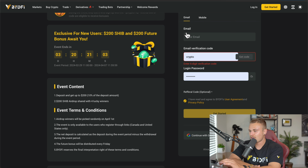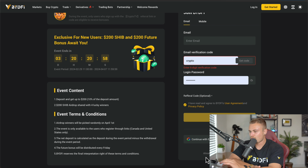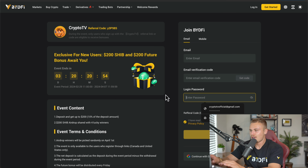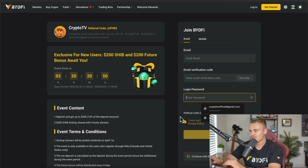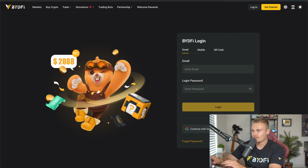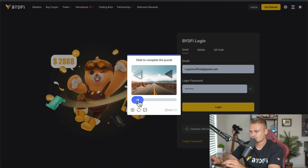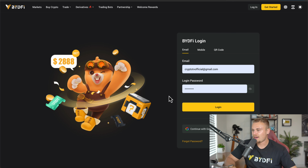What you're going to do is enter all your information. You're going to get started here. You're going to sign in, or you can already log in if you're already a user, but you're going to fill out this information here. You're going to create an email, get a verification code, check your email, then log in, so on and so forth. I already have an account, so I am just going to log in. Simply put here, let's log myself in. We're going to do this right here to make sure I'm a real person. And bada bing, bada boom, now that we are logged in.